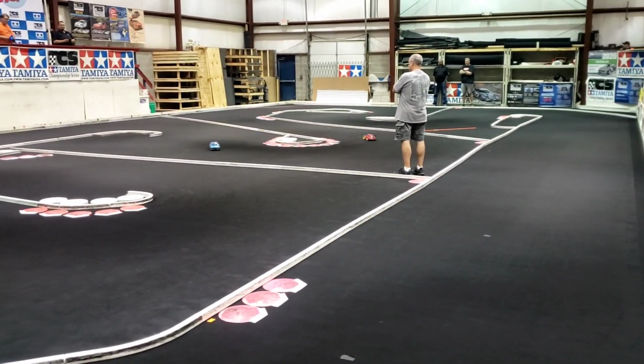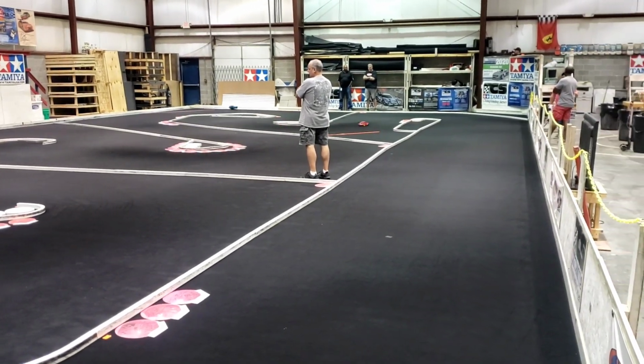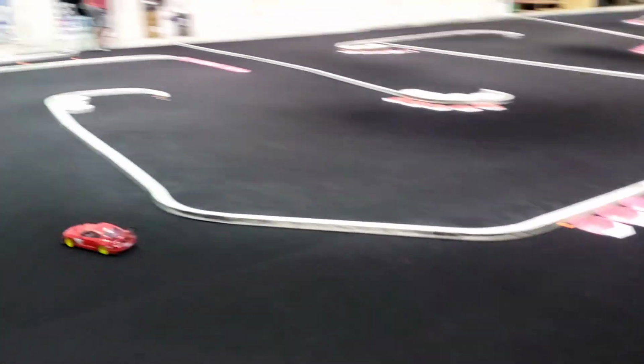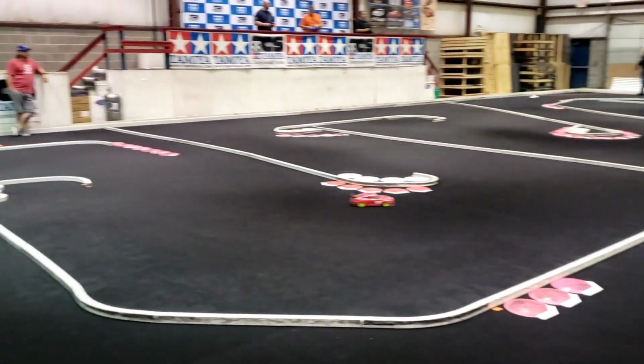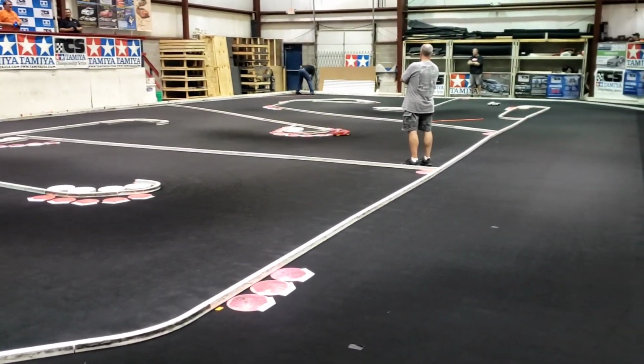And of course, they've got to be in blinky mode, no electronic boost or anything like that. So we normally have a lot bigger turnout than this, but with the TCS race being last week, there's kind of a little bit of a hangover. But this is probably your simplest and easiest way to get into on-road racing here at the HobbyPlex.